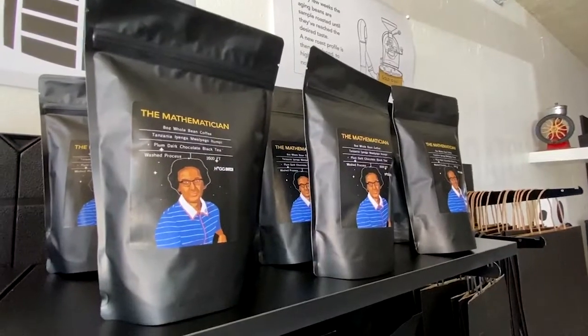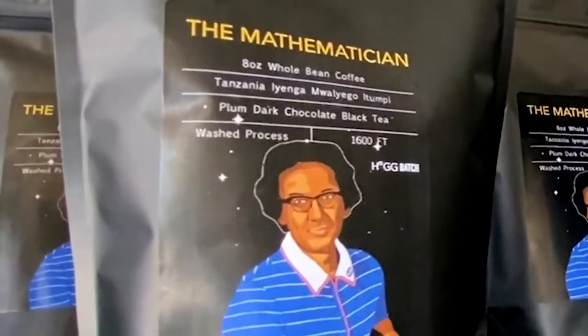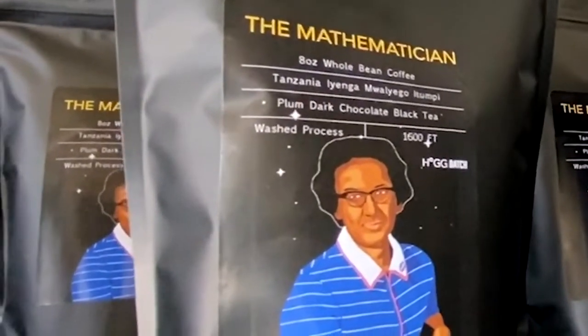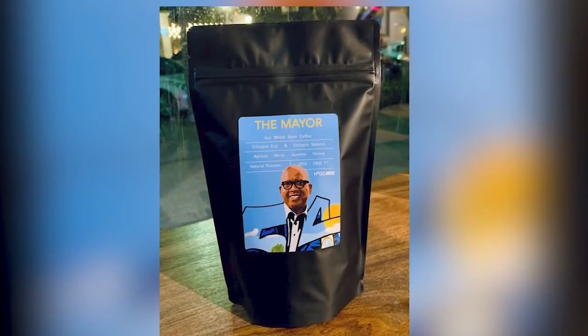Every month, a picture of someone different is featured on bags of their Black history blend. This month, the mathematician and NASA scientist Katherine Johnson is featured. The month before, it was St. Pete's first Black mayor, Ken Welch.